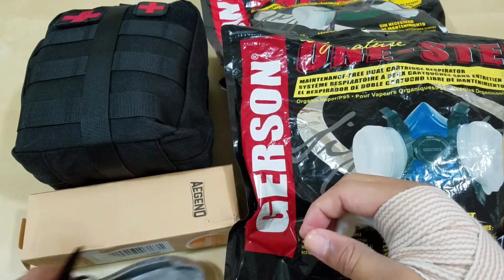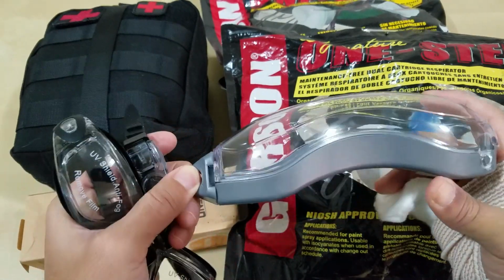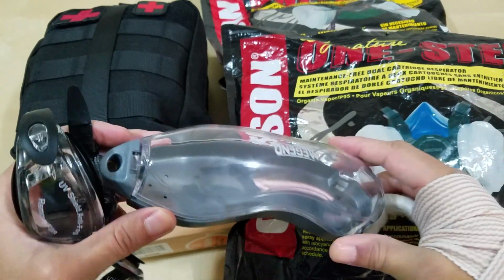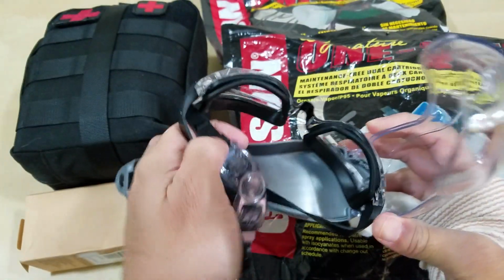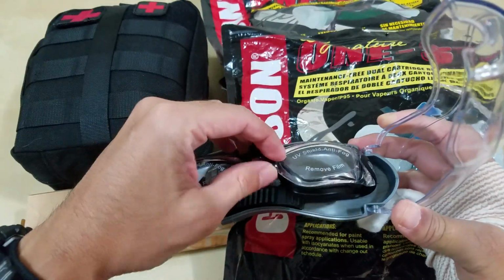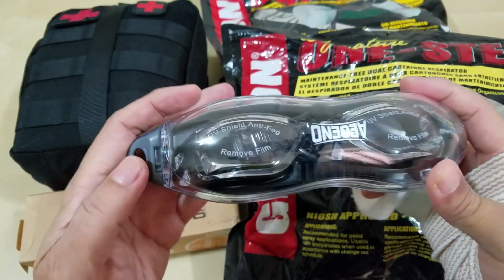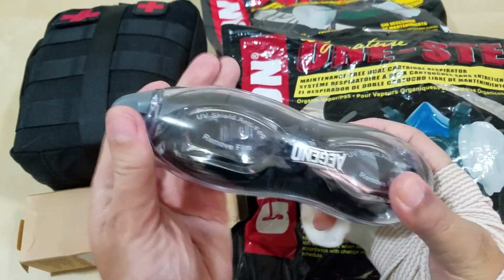Let me put this back in here. So this is the clear one. I did get a clear one, and the nice thing about this is, let's say this blows over. Well, summer is coming around. I do have several community swimming pools, and we often go to swim, so having a pair of goggles to go into the swimming pool is not a bad idea.